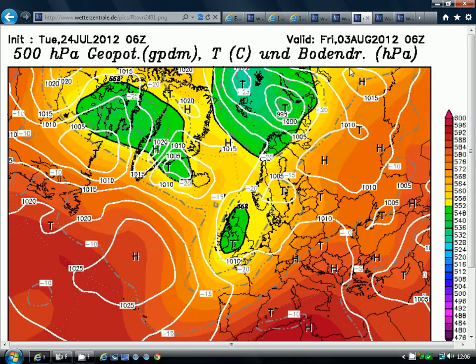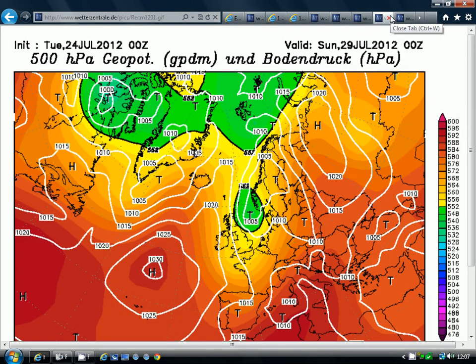And going to Friday the 3rd of August, 10 days away, that low pressure is still in control. The Azores high is pushed well away to the west of the country, so this is still indicating a jet stream. We've seen a jet stream forecast for Friday the 3rd of August. The jet stream will be digging southwards if the forecast is right, so it'll be cool, it'll be showery and not very inspiring weather.